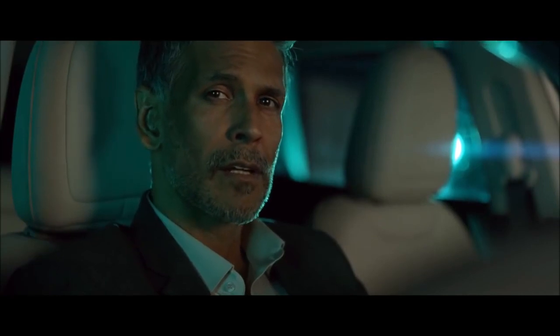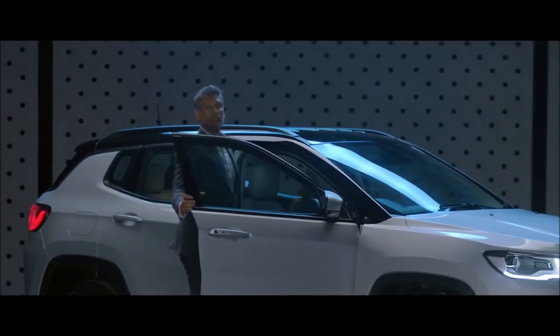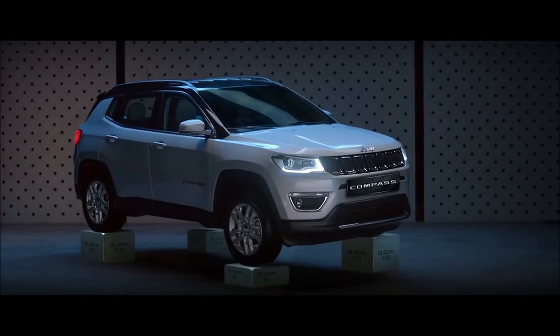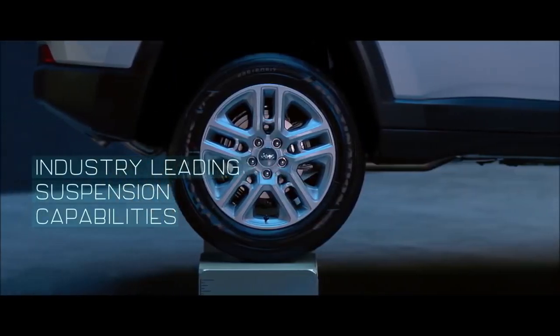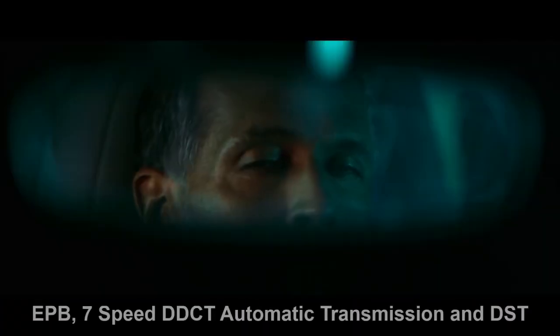On the outside, this vehicle has industry-leading suspension capabilities with maximum wheel travel, as well as the segment-first frequency selective damping. This ensures a comfortable and sure-footed drive on any road with unparalleled comfort and a fine driving experience. The Jeep Compass is truly one of a kind.